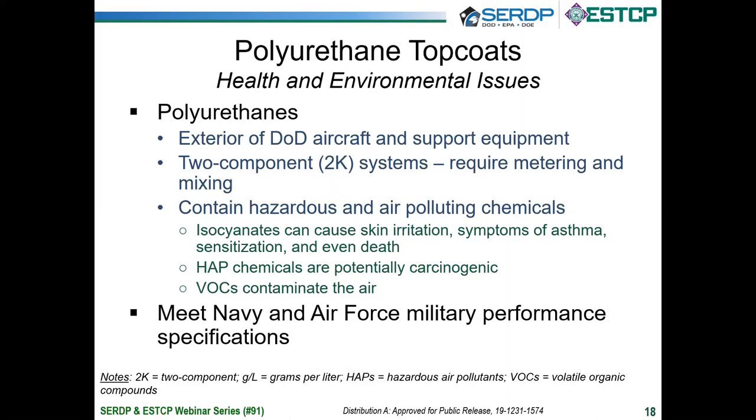HAPs are usually the types of solvents that are used, and that can be anything from benzenes or xylene types of solvents. And these solvents are potentially carcinogenic. In addition, the polyurethanes usually contain higher levels of VOCs. Typically, these coatings are about 420 grams per liter VOCs, or about 3.5 pounds per gallon. And VOCs contaminate the breathing air around us. So the big thing to note, aside from containing isocyanates and other hazardous chemicals, is that these polyurethanes are currently qualified for use on Navy, Air Force, and Marine Corps assets, and they do meet the variety of performance specifications. Okay, slide 19.